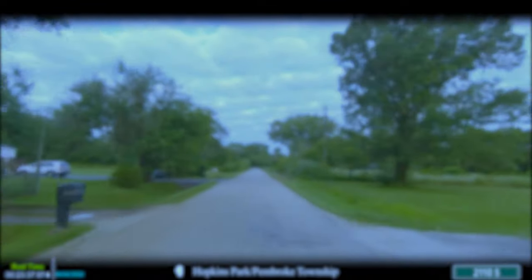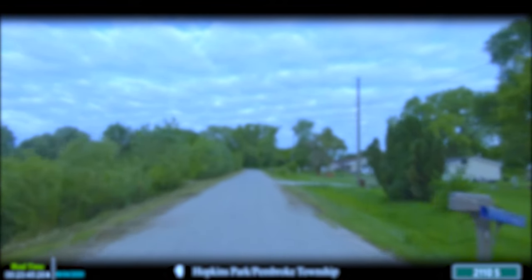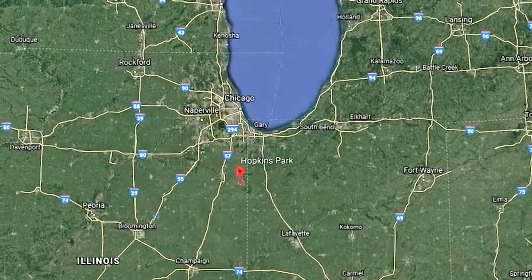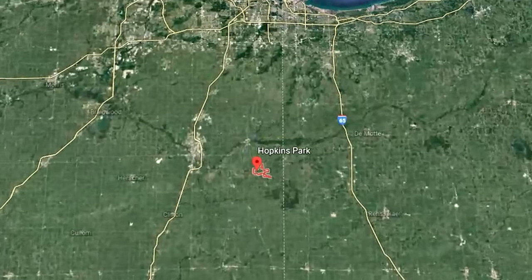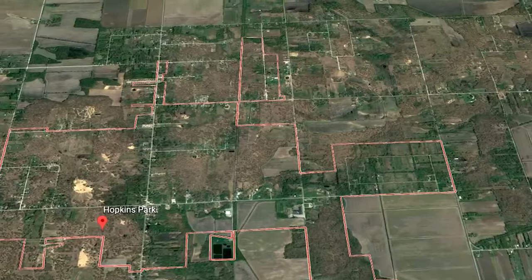At the time of releasing this video, Google Street View does not have any high-definition shots of the roads that go through Hopkins Park. You're welcome for coming through in the clutch. Hopkins Park is about a 20-minute drive east of Kankakee and a 2-hour drive south of Chicago.